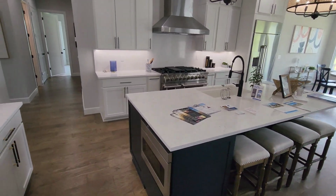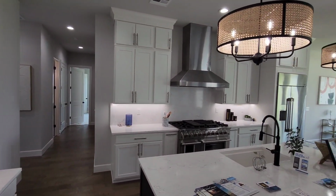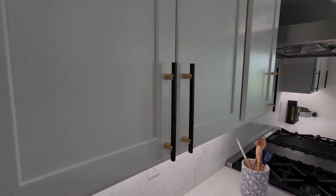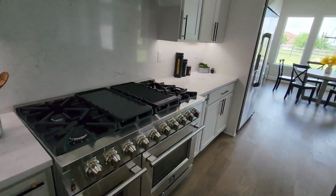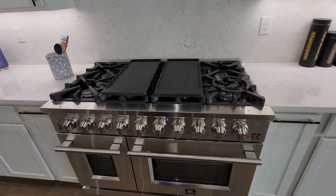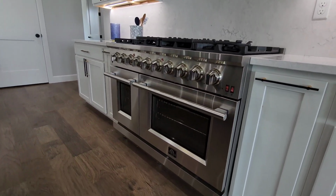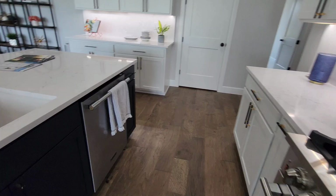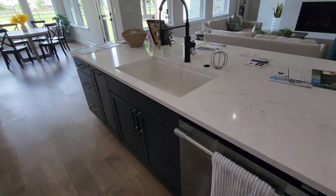Massive island. Then you got the shaker cabinets. I like the black and rose combo on the hardware here. We'll get you a close-up shot of that. Really neat. Of course, a gas range. This one's a Forno brand, which I haven't seen one recently, so these are really nice. You've also got a Frigidaire dishwasher, undermounted sink there, loads of cabinet space.